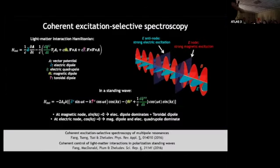An interesting idea, I believe, was to look at the role of toroidal dipoles in the electromagnetic properties of matter in standing waves. And the reason is very simple. If you have a standing wave and your very thin sample is positioned in the node of the standing wave, then the electric field there is zero, and you cannot see electric dipole contributions. If you move it to an antinode, you will see the maximum of electric field, and you will see considerable contribution from electric dipole and toroidal dipole, but magnetic dipole will be suppressed.